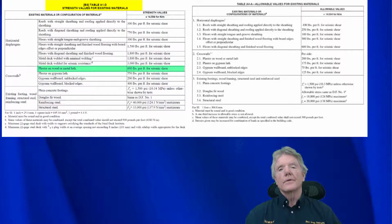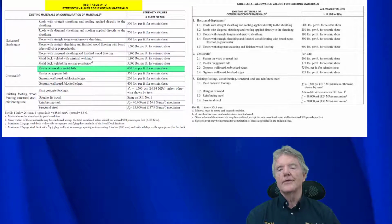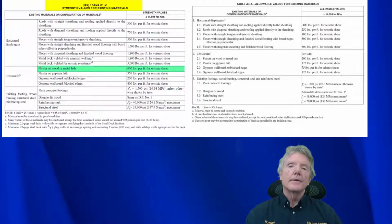And it's just like that with earthquakes. It can resist 600 pounds, and then once it gets to that point, it just can't hold it anymore. So that 600 pounds is you stretching the material to its maximum. It doesn't have any more strength than that. Now over time, that table was changed.